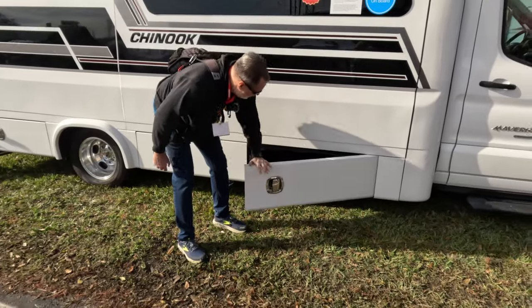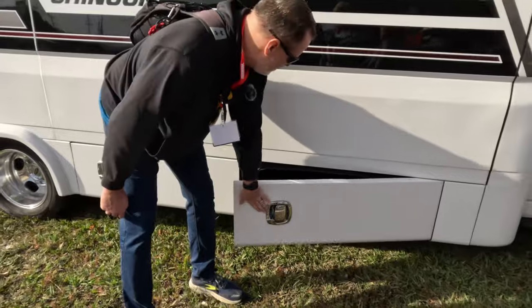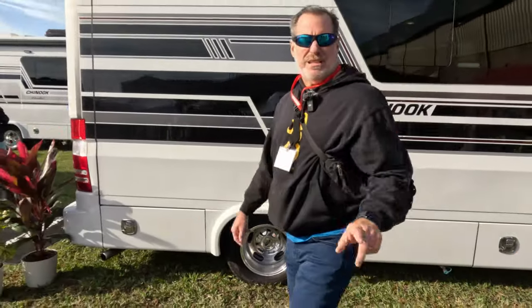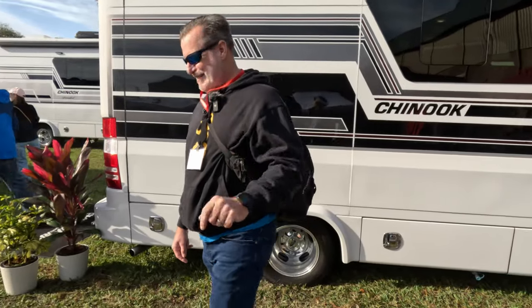And on the other side, we've got plenty of storage, plenty of outdoor storage. Pretty standard for the Class B pluses.